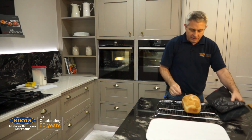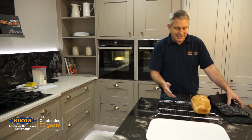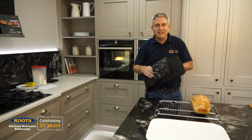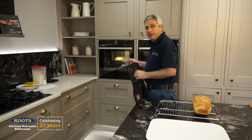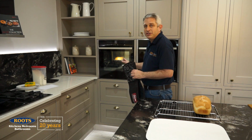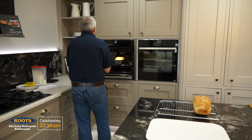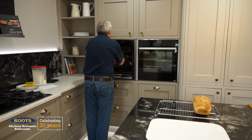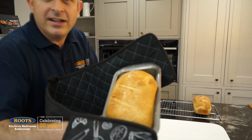10 minutes left on the other one. Sounds hollow underneath. I think that's how they're meant to sound. Excellent. Back in 10 minutes. And there we go. The steam version loaf has finished as well. So let's see what this looks like, and it looks good. There we go, have a look at that.